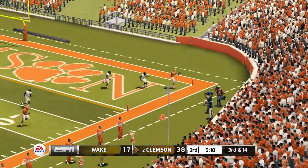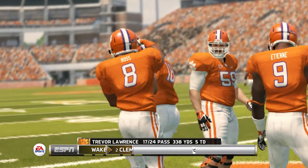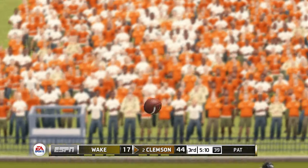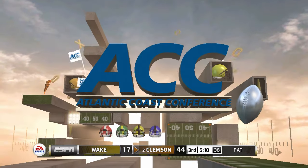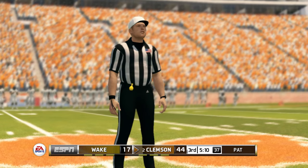Quick toss. Quick strike, and it's caught for the touchdown. What more can we say about this guy? 5 touchdowns on the day. He's got great blocking up front the entire game, and his receivers are making plays. So I don't just give credit to the quarterback, but this entire offense for getting things done.